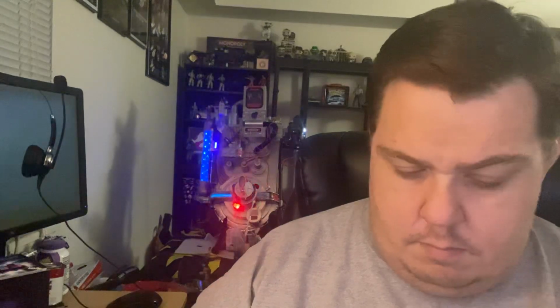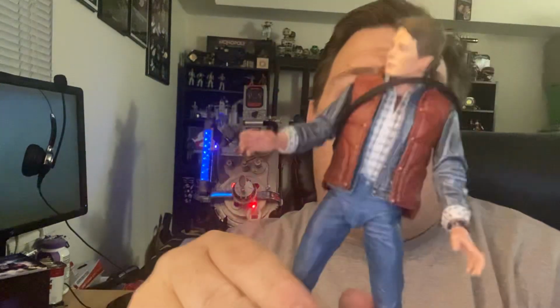We'll take the jacket right off. Now here's his guitar. Comes with a nice little strap that is adjustable. Let me just fix this. I mean, if you want to, like a guitar player would, you can hang that right off his back. Like he's ready to jam with Marty and the Pinheads.